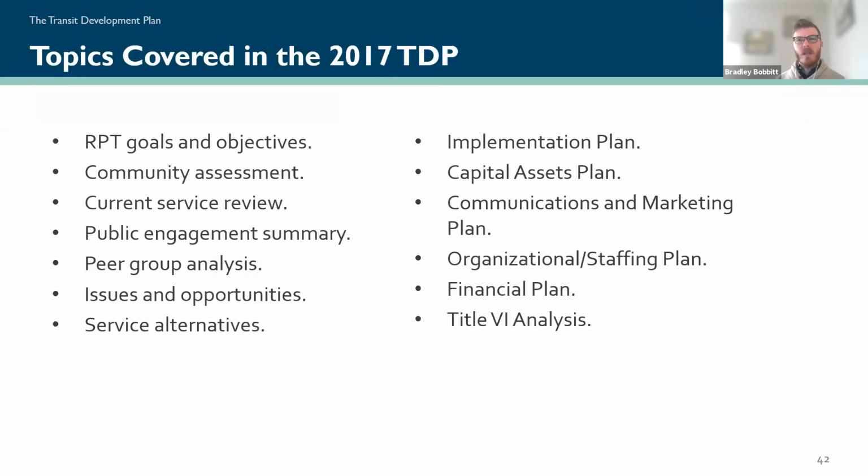I just wanted to share this slide to kind of show you the breadth of the topics covered in the transit development plan. There's really a lot in there, a lot of work that goes into it. So we're assessing, what is the current population and population distribution and jobs and job distribution within the city. What's our geographic layout? How's our current service performing? Are there any gaps between where population growth and job growth has happened and our current system, things like that?